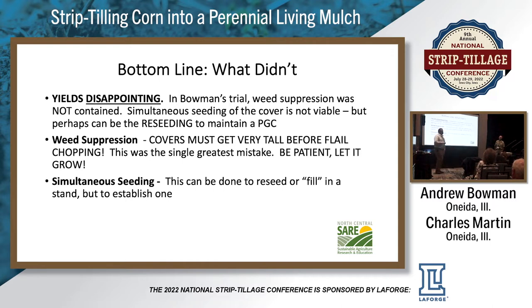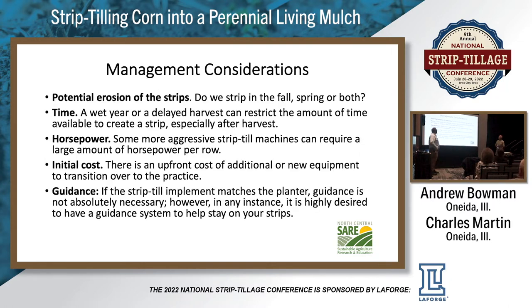I think the flail chopping makes sense for those of you that raised your hand as livestock guys, because then you've got a machine that has more asset utilization because you can use it in multiple ways. Yeah. This next slide really might be more of a discussion, like we've all been having up to this point. What are some of the considerations?